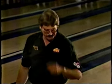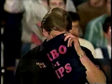Okay, marking with that spare. Next week, the PBA National Championship, Imperial Lanes in Toledo. Two weeks from today, we'll be in Baltimore.